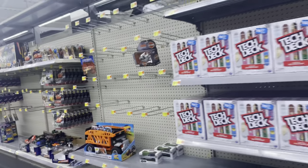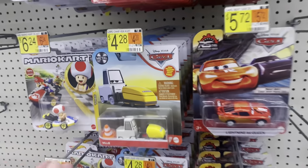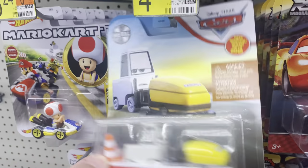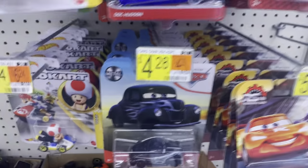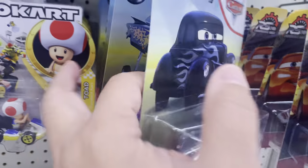Okay, they do have Disney cars. And Disney cars here seem like a little bit more. Oh, look, they have Millie. That means this is the last case. This is the last case of Disney cars with the Millie. And they also have Toad. I wonder if they have the chase. They also have the hydraulic remote. This is a new case.